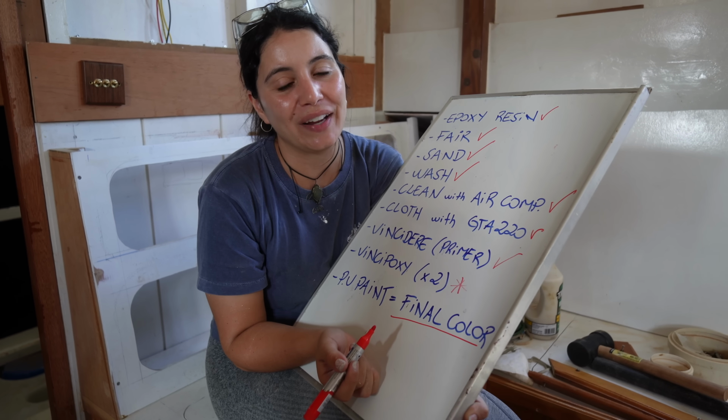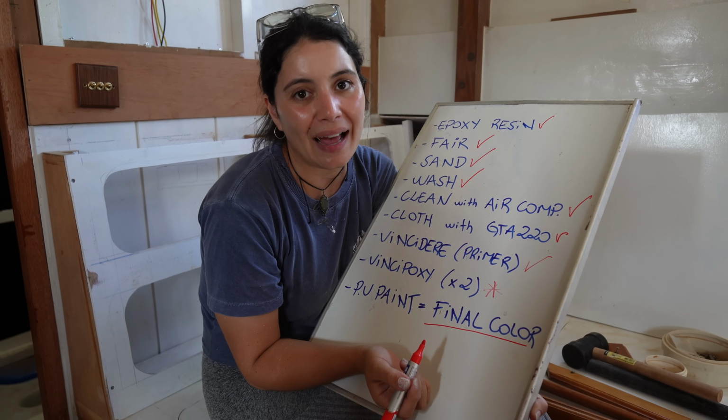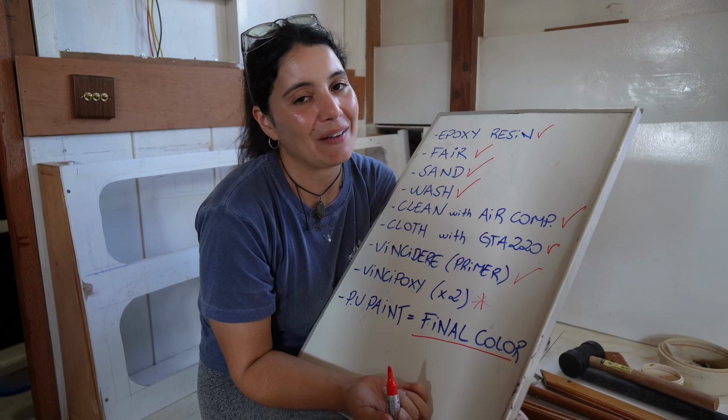I'm really enjoying the looks of Yabá now that she's painted. It did make me sad to hide the wood, but the outcome is so nice that I cannot be anything else but happy.